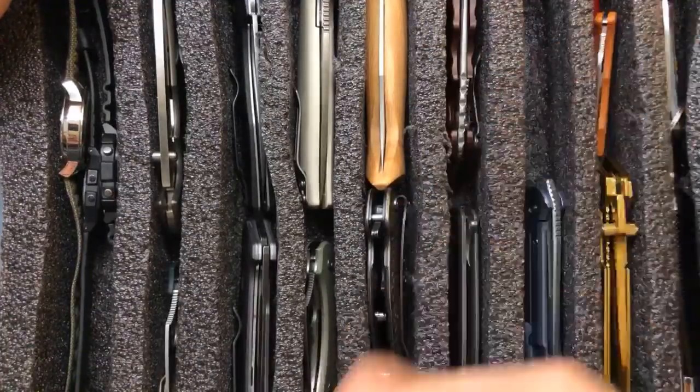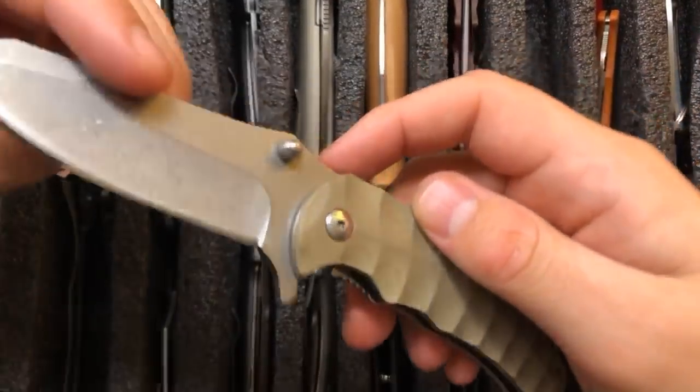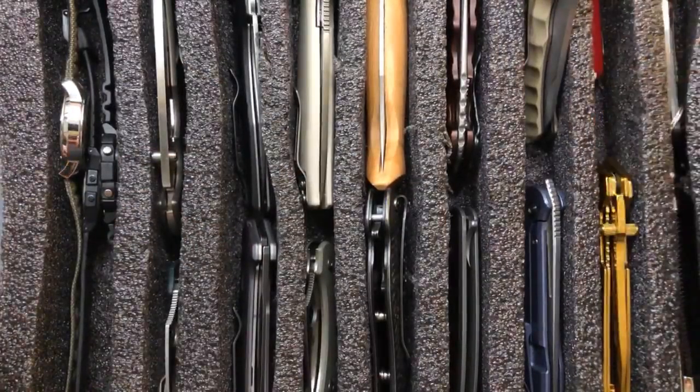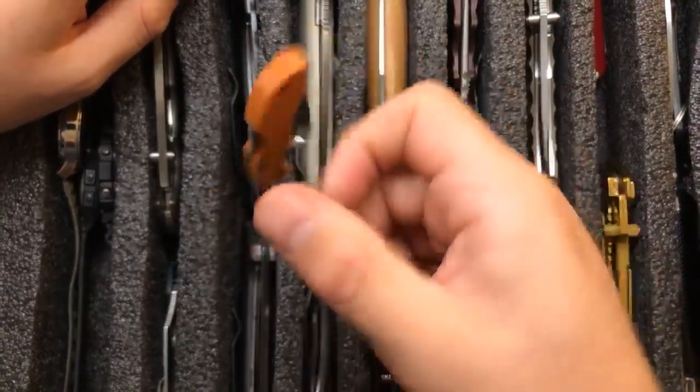Of course, one of the higher quality pieces in my collection, this is the Ozark Trail Tan Flipper with a very nice edge that I've put on there. This is a Spyderco Manbug in HAP40 steel. Thank you very much to my buddy Sid, which is great.